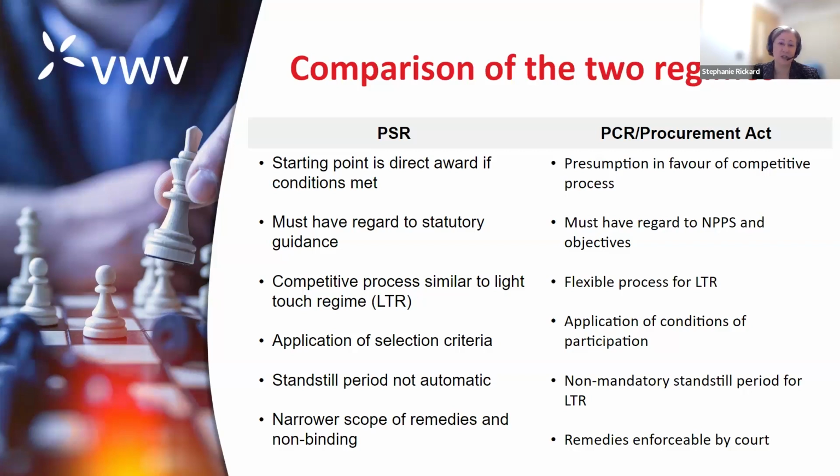So there is statutory guidance that accompanies the PSR, which commissioners have to have regard to. There's a lot of guidance being published on the Procurement Act, but actually that's not statutory. But contracting authorities need to have regard to the objectives in the Procurement Act, which are value for money and ensuring that bidders are placed on an equal footing unless there's some justification for that. And they have to have regard for the National Procurement Policy Statement. Some of you are aware that at the moment there is none, and the government is in the process of consulting about the new one.